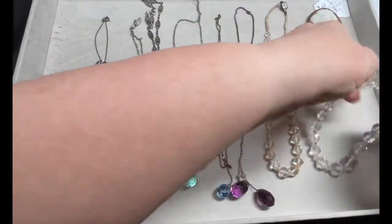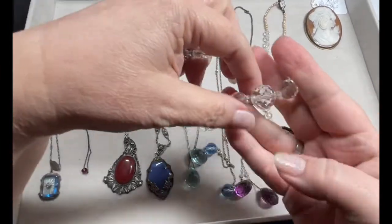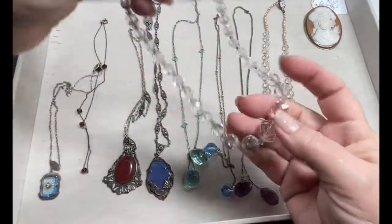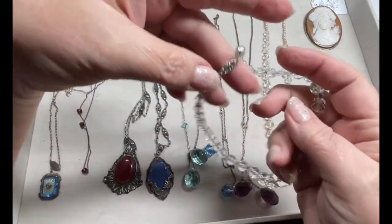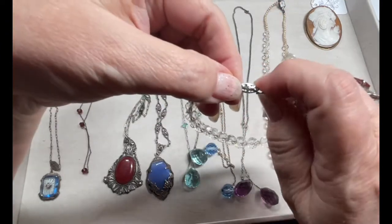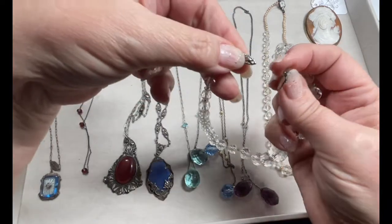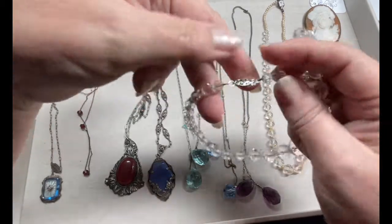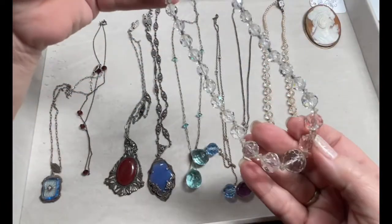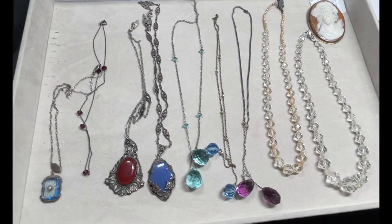And the last one I have is this one. And this is with the faceted round graduated beads with the bicone beads in between. And it is on a fishhook clasp. And it just fishes through and then clicks. Aren't those beautiful? So that is my Art Deco tray. I was very, very happy with it.